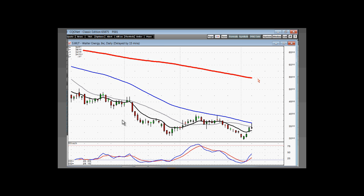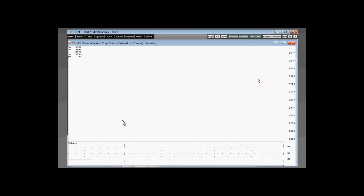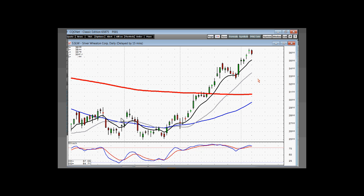Goodyear Tires, continue to lift. We've got a doji today. If it opens lower tomorrow, take profits. Let's see, SLW. Another one that if it opens lower tomorrow, they're coming back down to test the T-line.